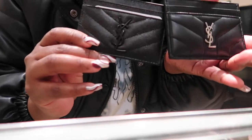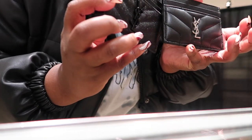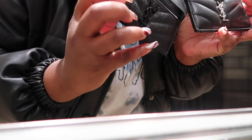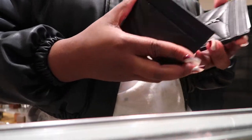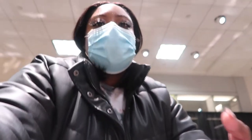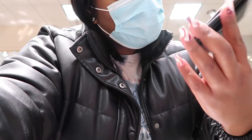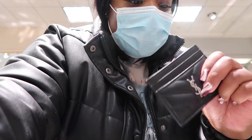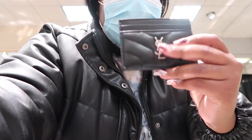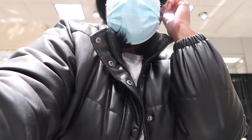It's cuter, this one, right? It stands out. Yeah. It's the same price, isn't it? Yeah, they should be the same. Okay, about $20. All right, y'all, so I'm gonna go with this one just because I like how the silver stands out. And I love the Lulu material, like the pattern, so yeah. I'm gonna go with that one.